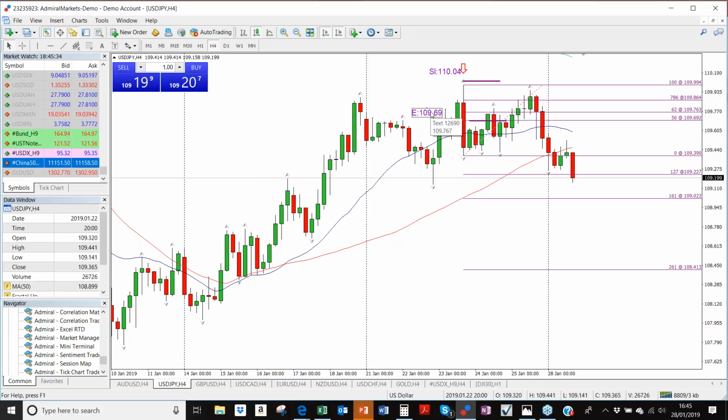So I know my entry is at 109.69, which doesn't get triggered until about the next day, and my stop loss is 110.04. Anyone who has quick mental arithmetic can work out what the trade risk was on that particular trade. Whilst you might be doing it quickly in your heads or hammering away at the calculator, I can tell you it's 35. You have 35 pips of trade risk, and my target is down here at 108.40. Just bring that in.